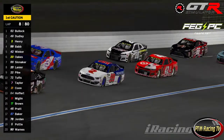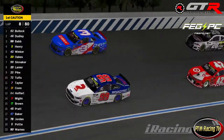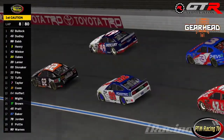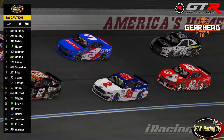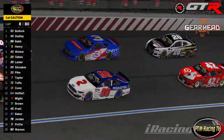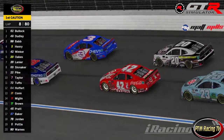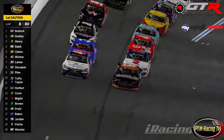So here we go, we'll bring him back around, bring him back into the fight here tonight. Justin Noah comes on board saying whoa, and Timmy Reed saying Dudley is my buddy, me and him raced 100 deer to get together, great guy. And also a little rub for the 42, Justin Noah rooting on Kevin Winker in that 42. You see that target-based car out there, looking to possibly give himself a little bit of a fight, a little bit of a battle here.